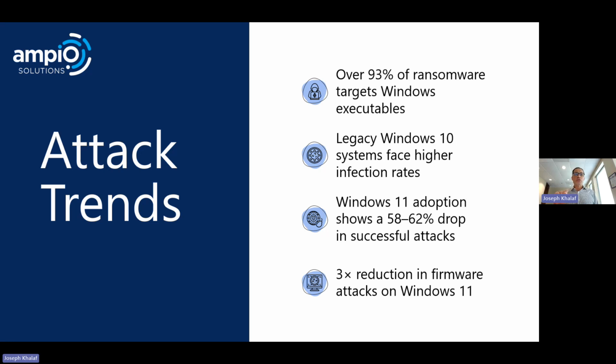Most customers don't necessarily think of Windows and firmware as being the same thing, and they're not. Firmware is really at the hardware layer. But how does Windows 11 prevent malicious actors from leveraging its kernel to get to the firmware of the device?